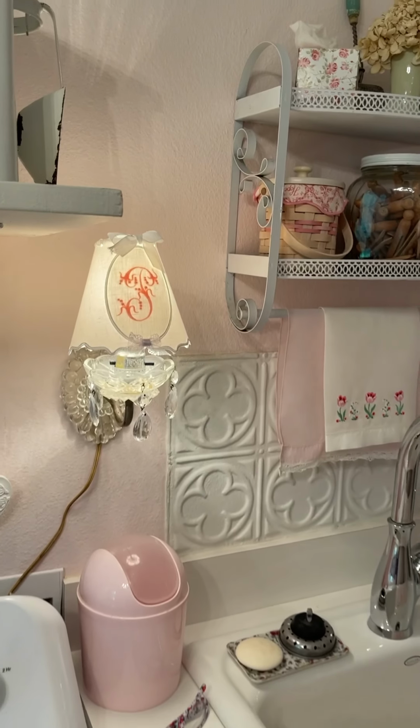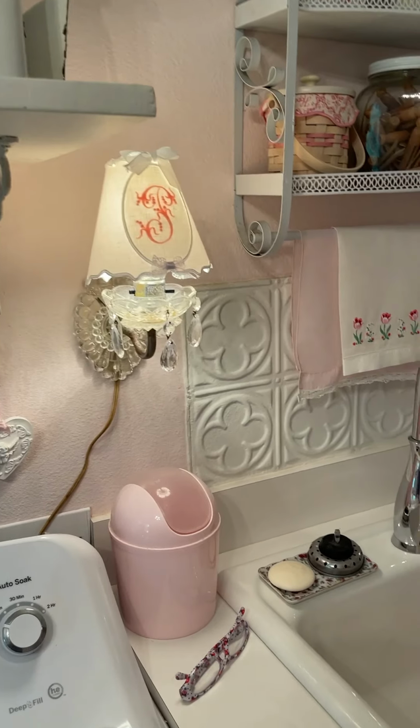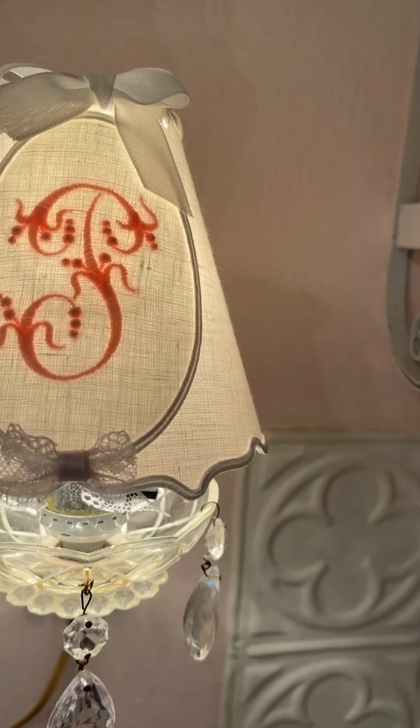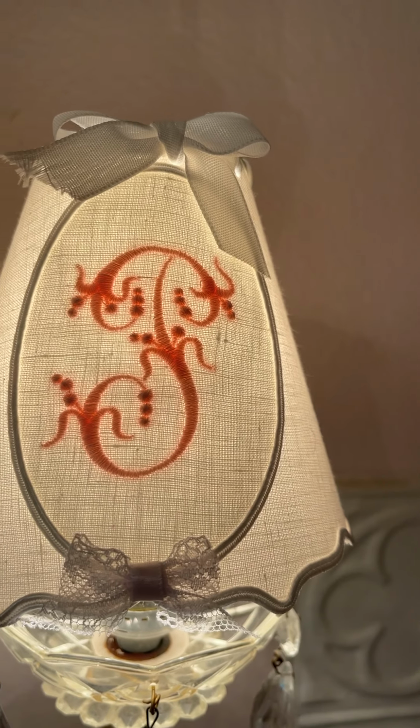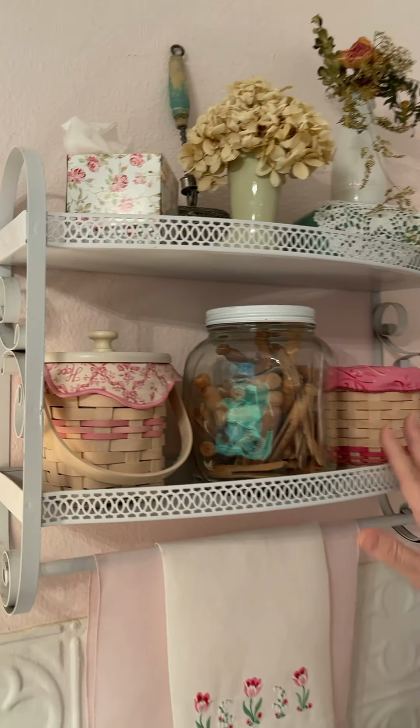This lampshade was not budgety, but it's cute. And so sometimes when you save on other things, you can splurge on one thing. And I think that costs probably $20 or $30 on Etsy, but it is cute. This was a flea market find.